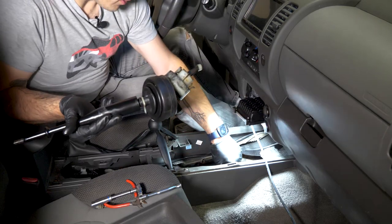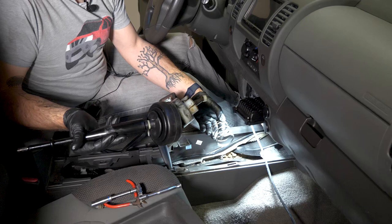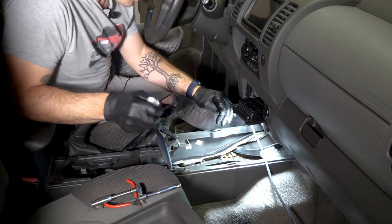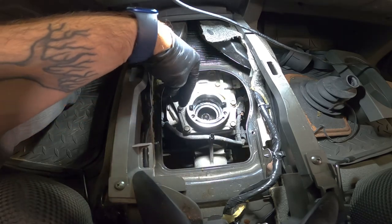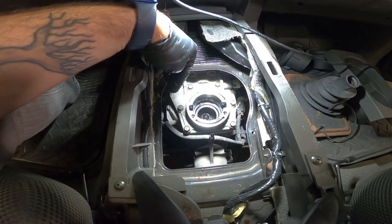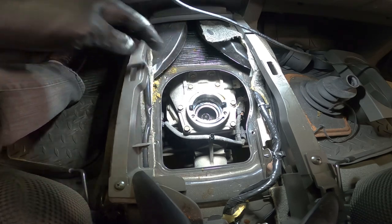You can also remove the spring. Just lift the spring out. And of course, just set that aside as well. Now we'll be back here for sure, mostly because you need to unclip this wiring loom from the body of the transmission and unclip some of the electronics, which might be easier to access from up here.